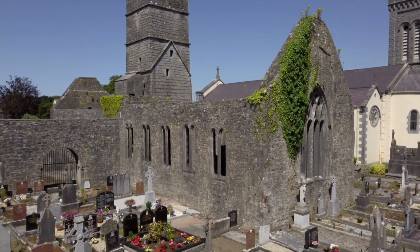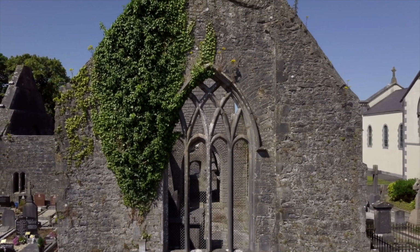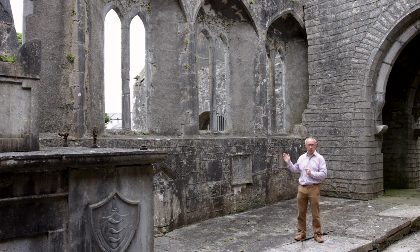There's a series of windows here that date back to the original foundation in 1200. Those are to my right here on the south wall, and also the outer frame of the east window, which would have been the principal window here within the choir. The lancet windows here to my right are very, very simple windows. But what we get here is windows with splays, this single lancet. But the one element that's missing from this is the actual stained glass that was here.